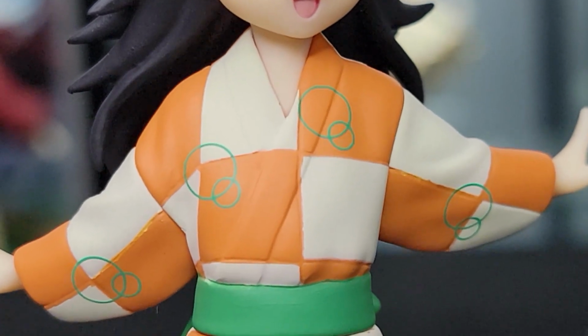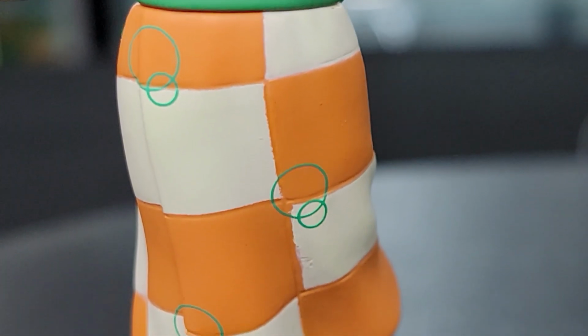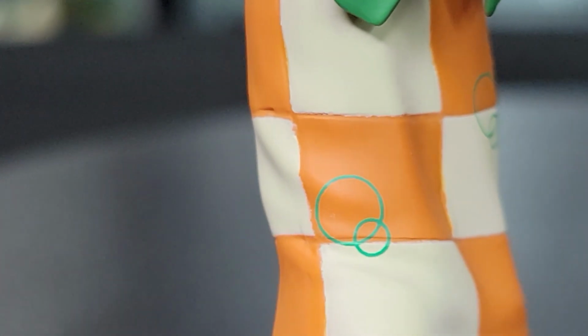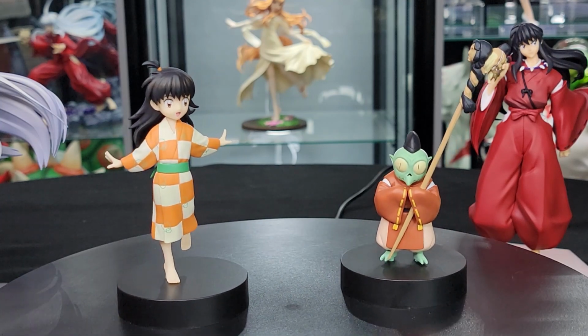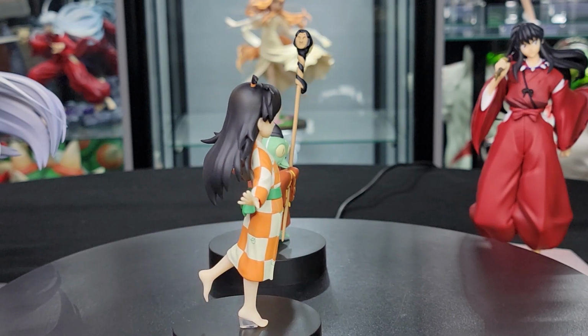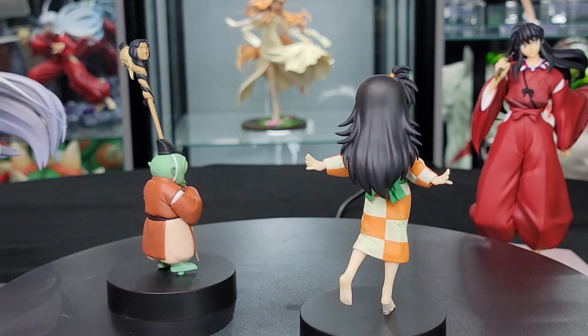Rin's paintwork starts to get a little bit sloppy and kind of muddy towards the tile lines of her kimono. So I don't like that. The bubbles in her kimono patterns though are pretty clean, so I do like that. And for the Staff of Two Heads, I'm super pleased with how much detail there is. There are a lot of iconic weapons in this anime, and that's definitely one of them. Jaken usually just beats people with it, which I think is super funny.